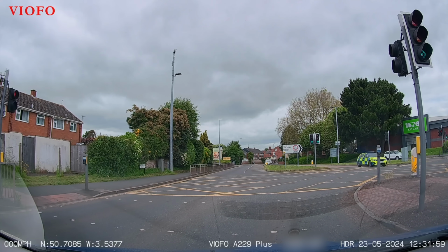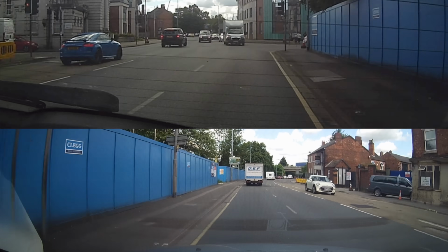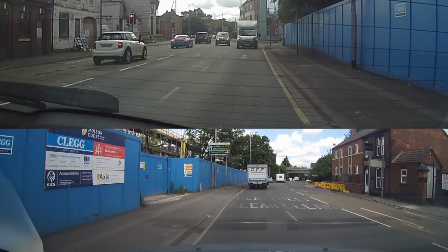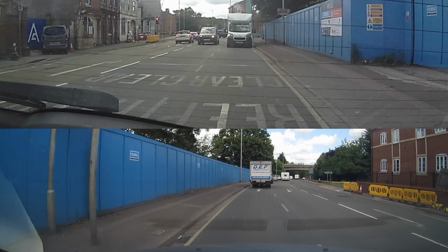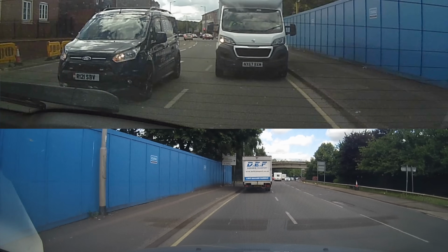Perfect. I think this is a very nice piece of driving. When you work out there's going to be a little piece of aggro between two drivers and you fix it for them. Have a look at these two numpties behind.